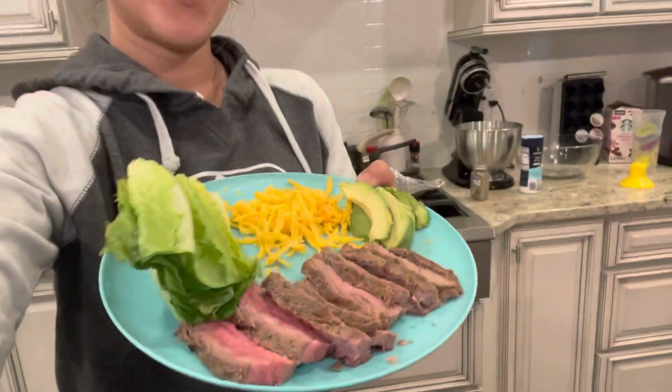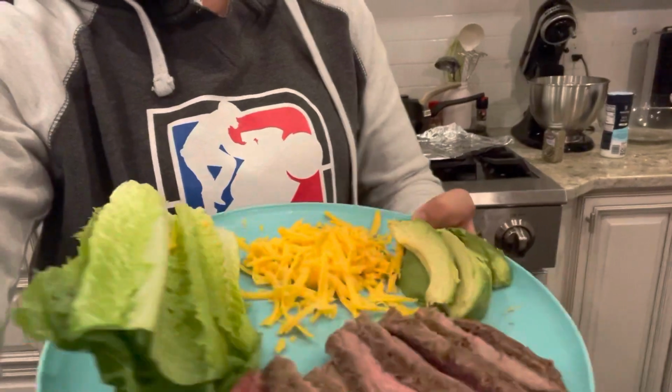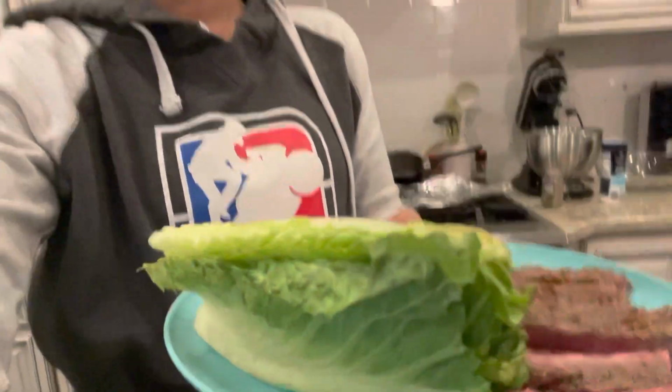Hi guys, all right, so it's dinner time and I made myself some flank steak tacos with lettuce wraps. I've got some steak, cheese, avocado, and of course the romaine lettuce. You can dress this up however you want, even add sour cream or vegetables, but this is just how I like it, very plain. Very easy dinner. I just marinate my steak with soy sauce, olive oil, lime juice, cumin, red chili, oh my God, I can't talk. Chili powder and salt and pepper, of course. So yeah, I hope y'all enjoy.